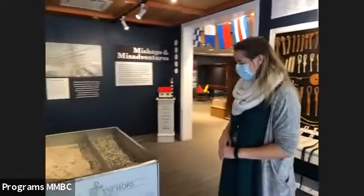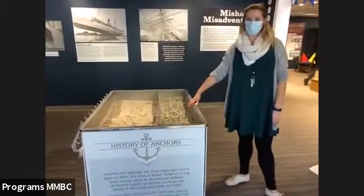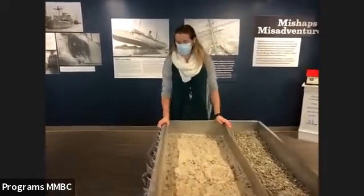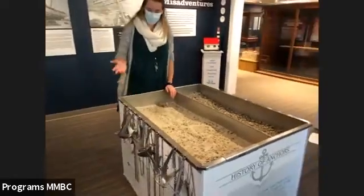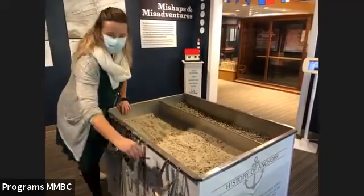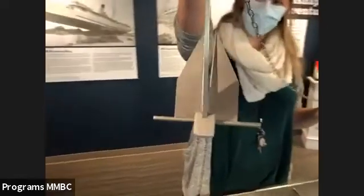So what we're going to be looking at here is our History of Anchors exhibit. So we have a great hands-on interpretive thing for you to look at here. So what we're going to do, I'm going to show you what it looks like if you put an anchor underwater. A lot of boaters even like this exhibit because a lot of people don't actually get to see what an anchor looks like underwater. And one of the more common anchors that we see on sailing boats and smaller boats today is this one here. So maybe if you have a boat, you've actually seen one of these.